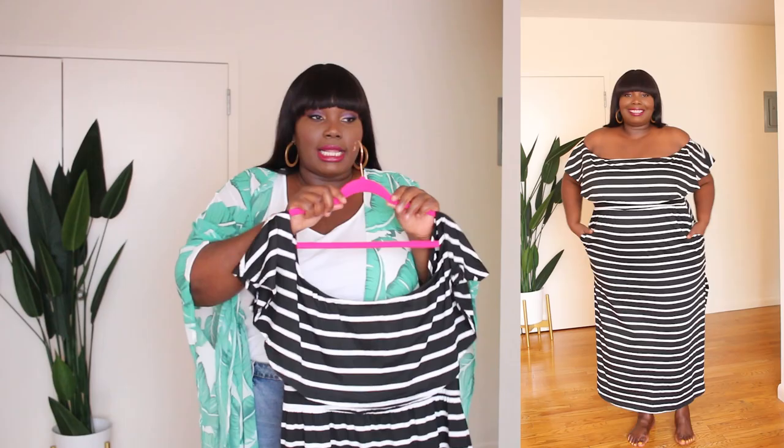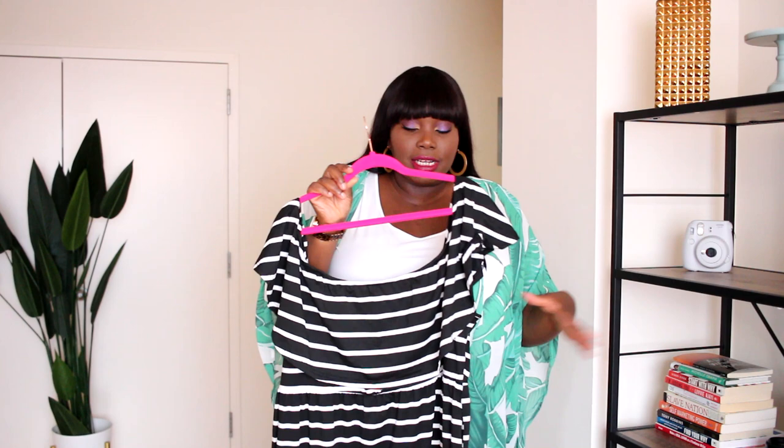And I love the fit on this one, so you can get your true size in this. I got a 22 in this and it fits me fine. This dress I think is like $30, and it comes in other prints as well as other colors, so for sure check it out. So next up, I have this leopard print t-shirt.